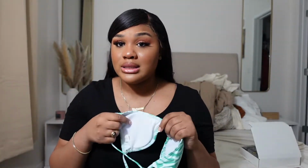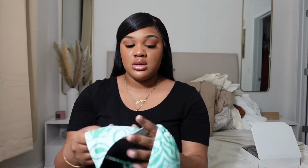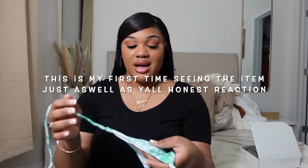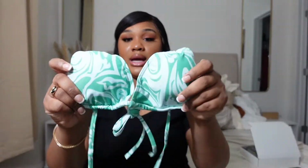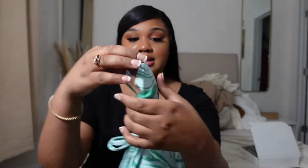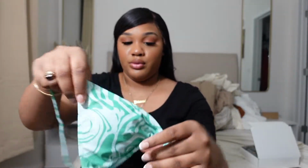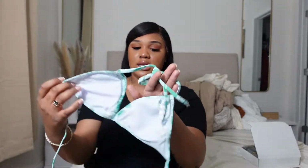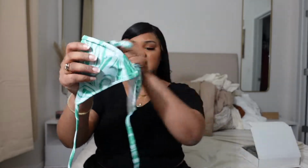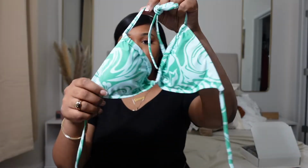And I like to do quality check when my stuff comes in, because girl, I've experienced some stuff. But this is really cute, and it has some padding in it. So, you know, boost the girlies up. For the girls that don't really got them, boost them up. This is really cute, and I like the, oh, okay, it's this way. Is this way? Yeah. So this is super cute.